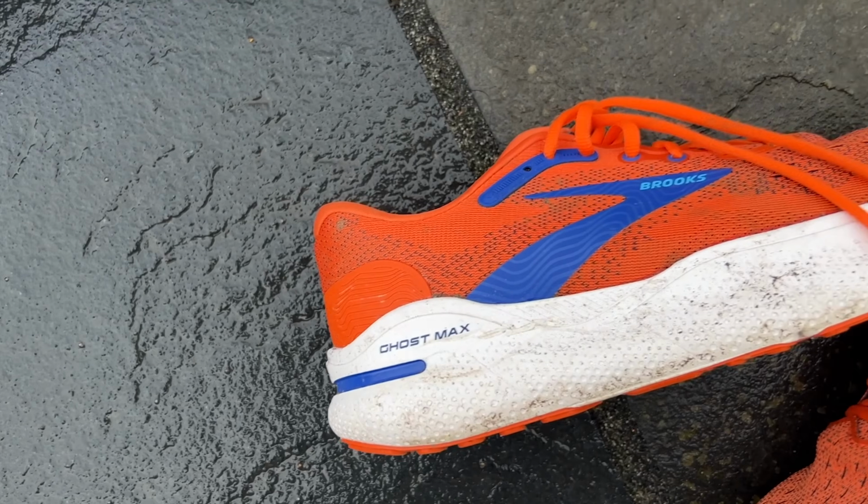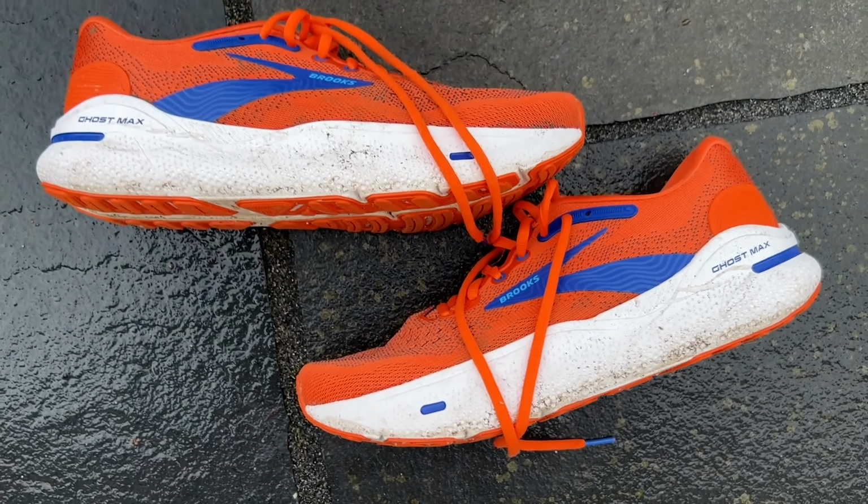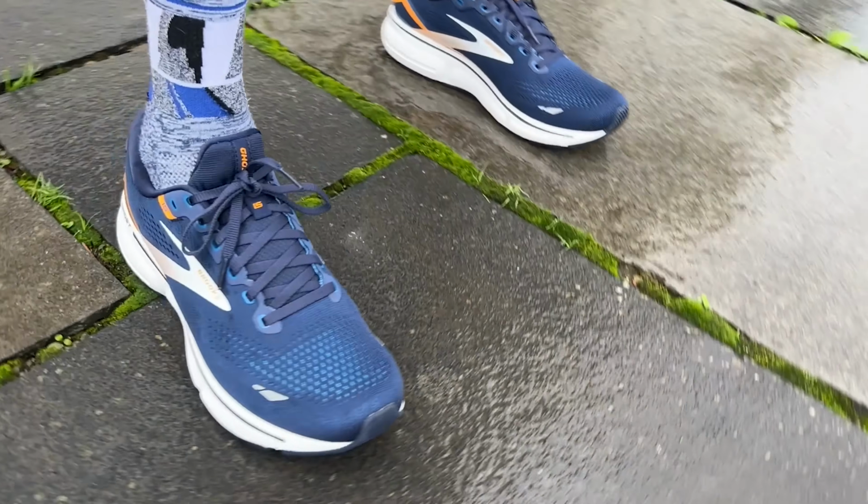I know it's slightly more expensive, the Ghost Max, but I think it's a significantly more enjoyable shoe to use for any kind of run than the Ghost 15. Unless you have a reason for sticking with that very high drop on the Ghost 15, if you really like it, maybe find it puts less pressure on your calves, that kind of thing. If you've always really got on very well with those high drop shoes, Ghost is great to have on the market, but I much prefer the rockered feel of the Ghost Max.